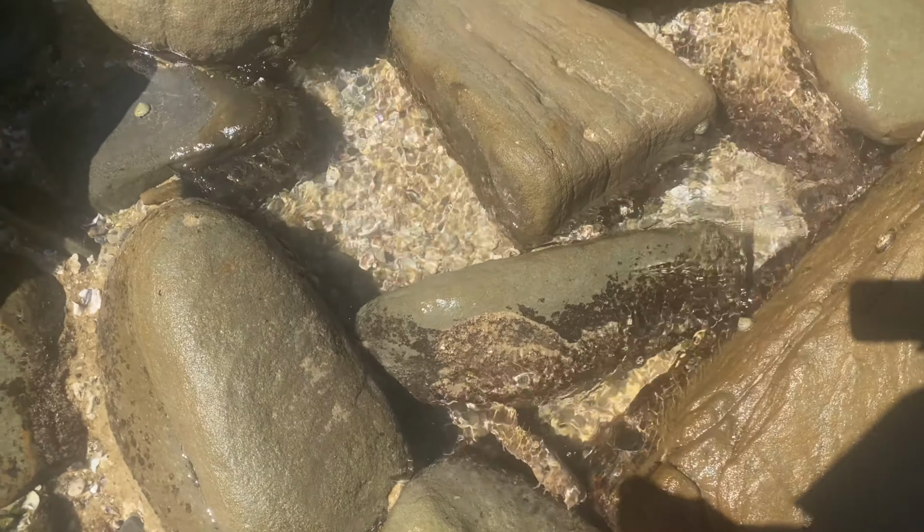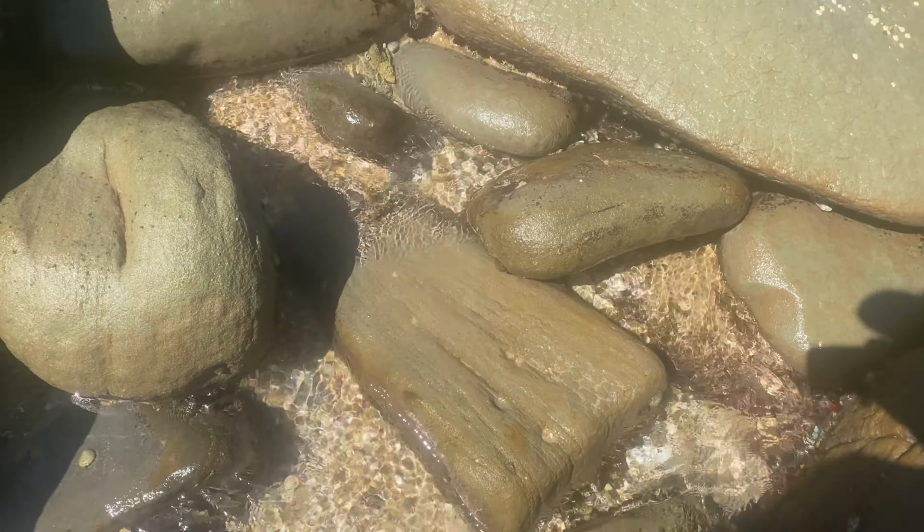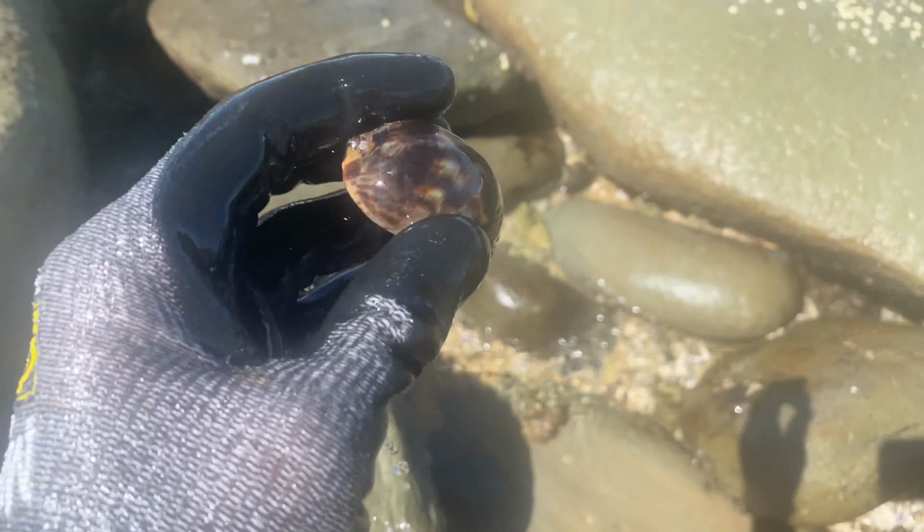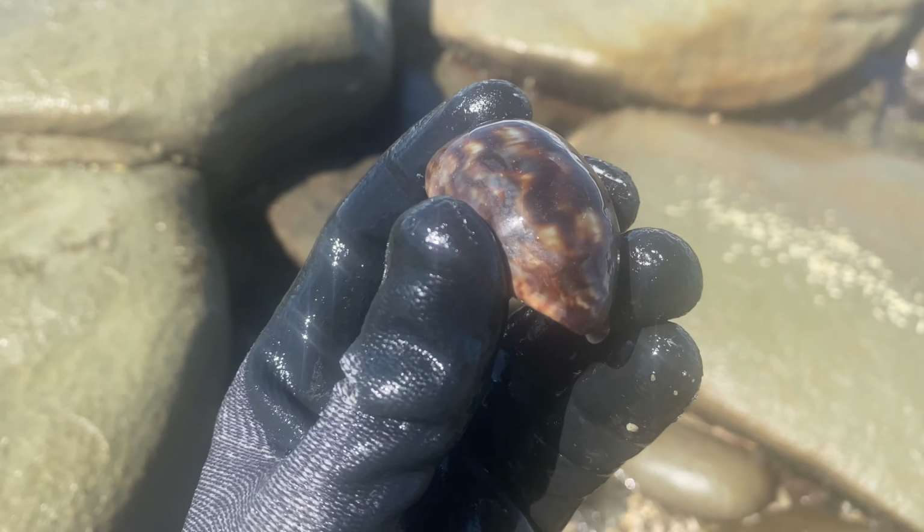How cool is this? Look at all of these shells right here. Just hundreds, probably thousands, and look. It might be a whole Arabian. What do you guys think? Comment down below. Do you think this is whole or broken or alive or what? Yes, that's sweet. How nice is that?